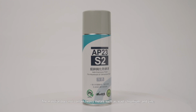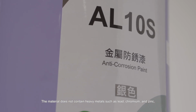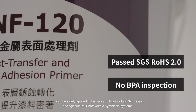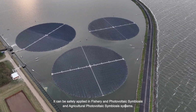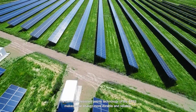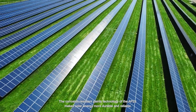The material does not contain heavy metals such as lead, chromium, and zinc, and does not contain BPA endocrine disruptors. It can be safely applied in fishery and photovoltaic symbiosis and agricultural photovoltaic symbiosis systems. The corrosion-resistant paints technology of the AP23 makes solar energy more durable and reliable.